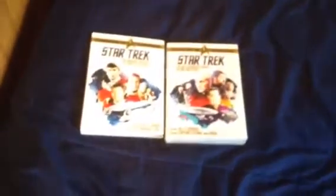So let me put these back up. I'm so excited to watch these. I only got to The Search for Spock, and then they just started getting real boring. And then they made a trilogy. I remember I wanted to get the trilogy besides The Next Generation.